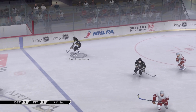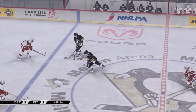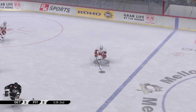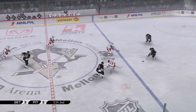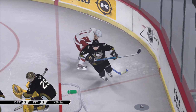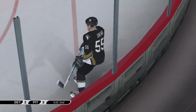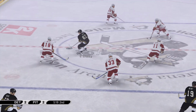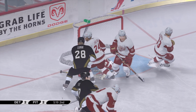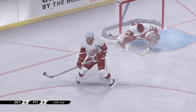Gonchar controls the puck on defense. Here come the Penguins with a chance. Markov with some good stick work, poking it out. Cleary through the zone with the puck. Oh, and here's Detroit. He stopped him. He just stunned him on the board. He passes it to the left wing. Now Pittsburgh into the zone. Hasek with a pad save.